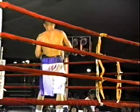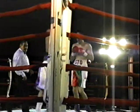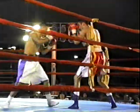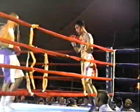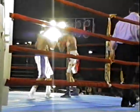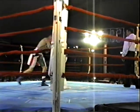There's a right hand from Resto now. And there you see a left hand from Resto. He's catching him with some nice short little punches. Nothing damaging, but he's scoring. And here comes Holguin jumping in with that left, coming up just a hair short. And again, you see Holguin trying to penetrate the defense of Jeff Resto.